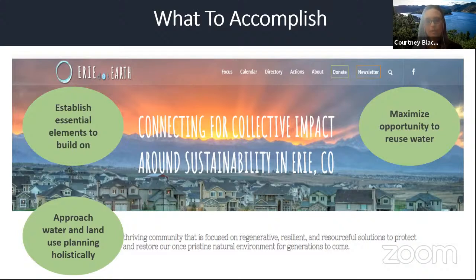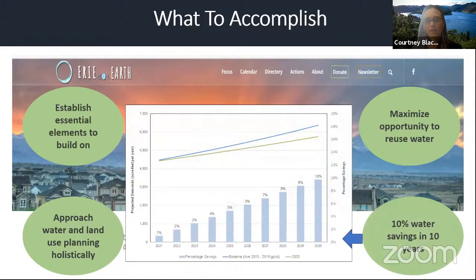And I mentioned that there's a certain portion of Erie supply that can be reused, and that's the Windy Gap water. And so one of our goals is to maximize that, be able to reuse that as much as possible. And last but not least, this is what we can call a 10 in 10, which is a 10% water savings in 10 years.